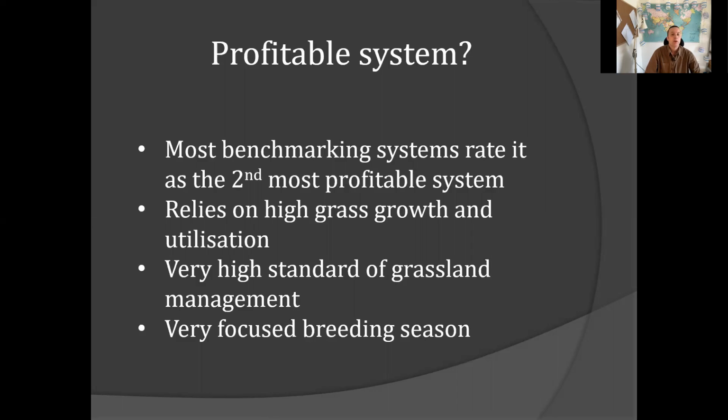Can you manage a high input, high output system? It needs very high levels of management, but this system needs it solely when it comes to grassland management. So grass growth, and more importantly, the utilization of that grass by your cows, keeping high quality grass in front of your cows all the time, and keeping them well fed. The only other skill you need is a very focused breeding season. Because you're following a seasonal grass growth profile, you need as many cows as possible calving down in a very tight calving pattern to utilize that grass that's grown through the season.